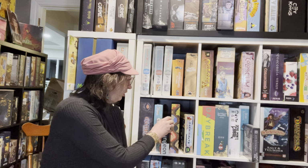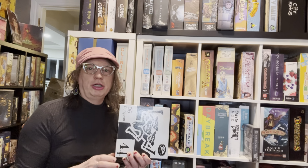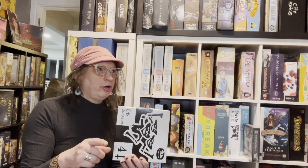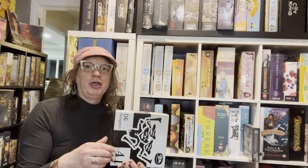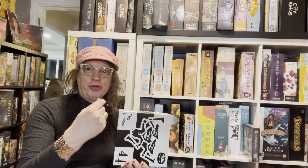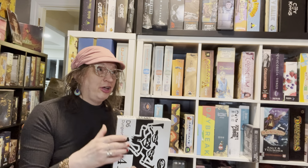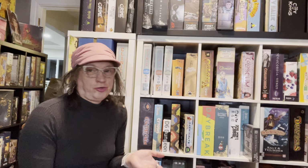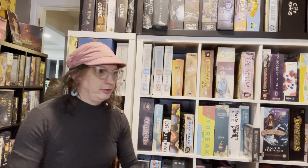Then we have D6 Dungeon. This is kind of a cool game. You have a Connect Four kind of board in between the two players, and you put your dice in the slots, so one person on one side sees one thing, and the person on the other side sees the other. It is so cool, and it's actually really fun. I really enjoy this game. We weren't sure if it was going to be any good. In fact, I feel like the reviews maybe weren't that great, but we really like this game. Yeah, it's really fun, and it's just cool. It's very clever.